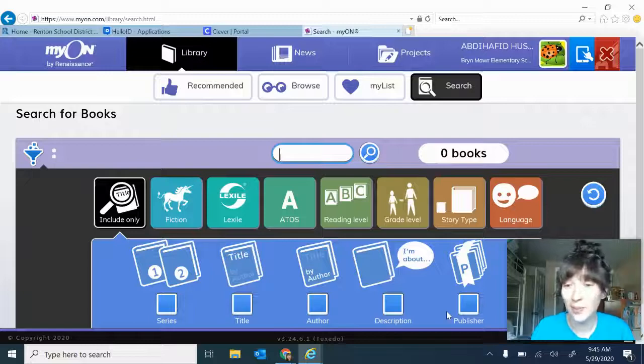Hey everyone, it's Mrs. Tibbils-Riley, and today we're going to be looking for a nonfiction book on Mayan so that we can solve some very tricky words together.